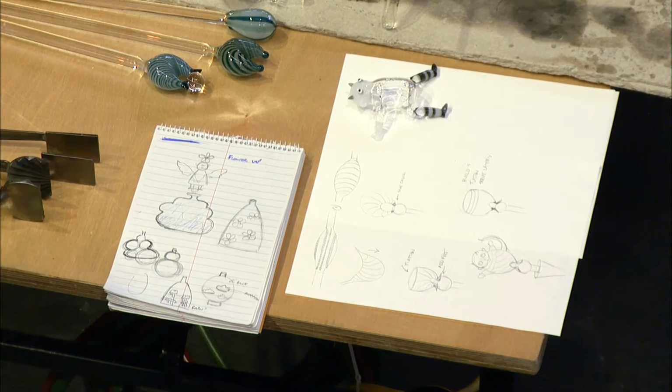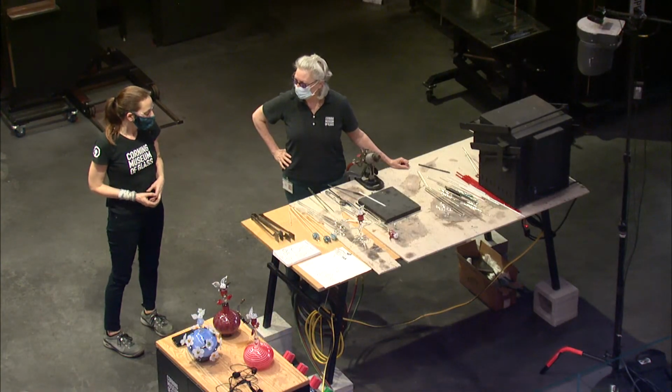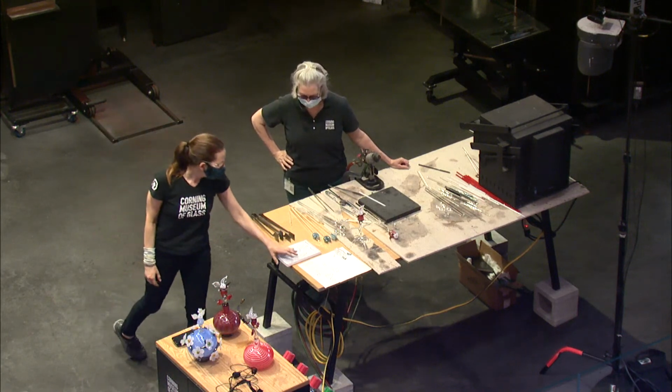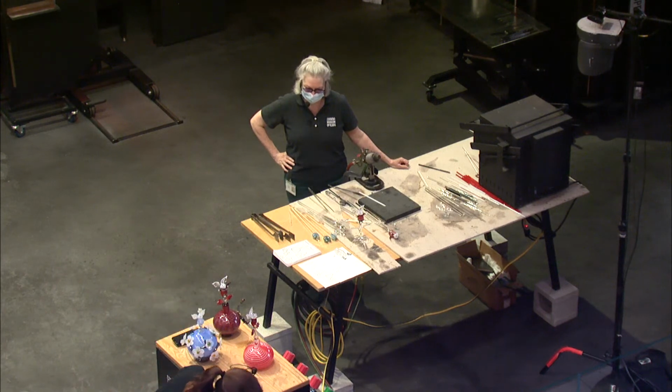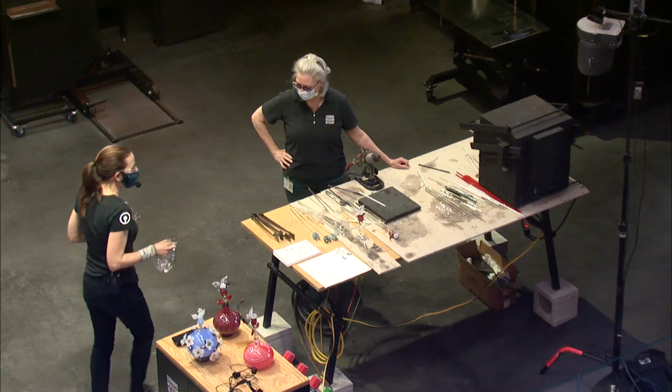And so as a glassblower that has to work with other people instead of working by myself, I often use those simple sketches just as a communication tool with my gaffer or my assistants for the day. I don't know if there's anything else you want to add to that. We were talking about those, but I guess also the way that I approach a lot of design work is just in glass itself.